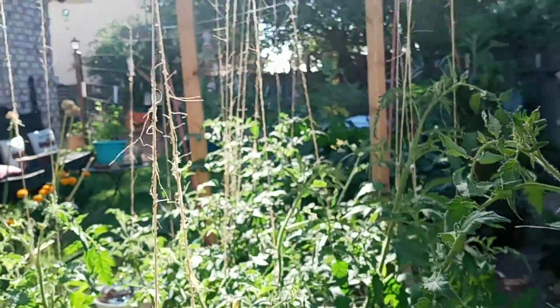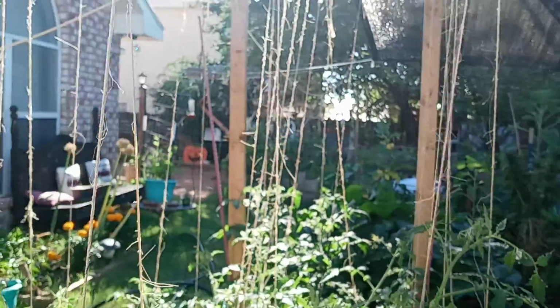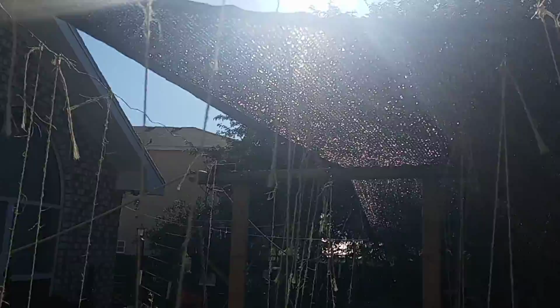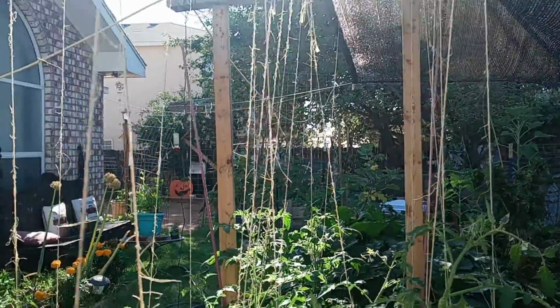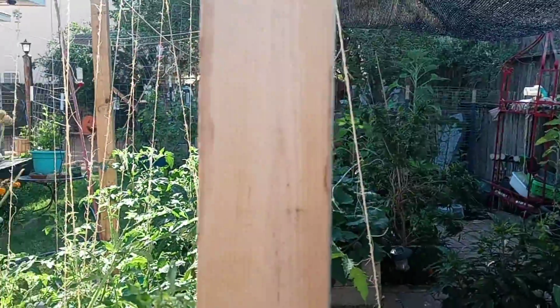I had to get them twined up and I ran out of time. Plus I put the shade cloth in to protect them. So I have something kind of going over it, and I didn't want to take the shade cloth down, then put wood, then have to redo it. It was a little bit more of a chore than I needed at the time because I have been so busy. But there's lots of blossoms going on.